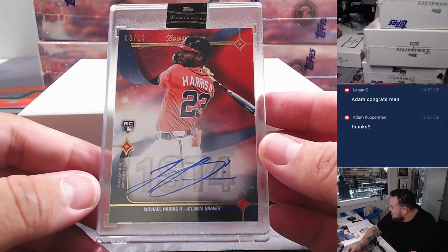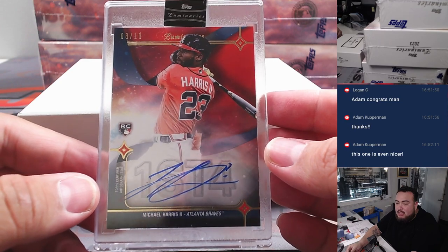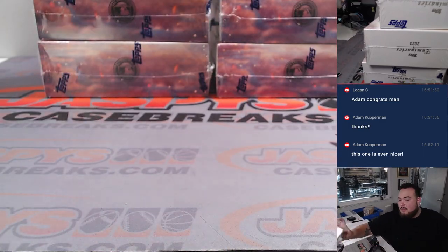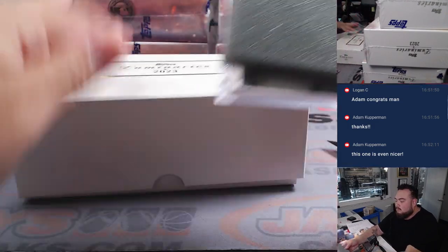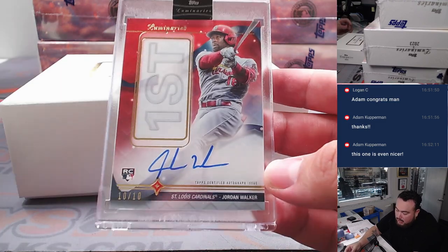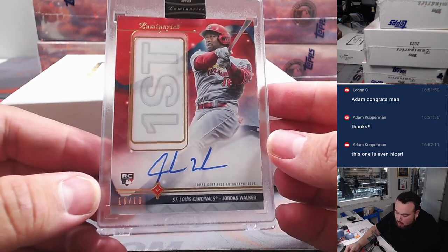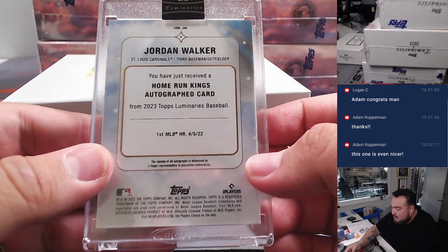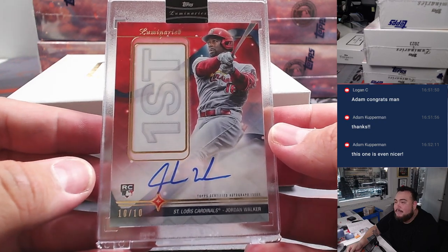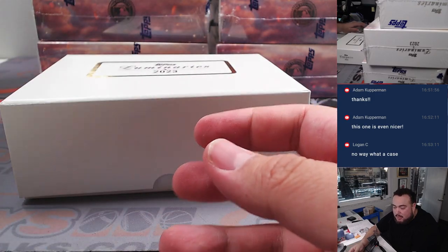And we got a Michael Harris for the Braves. 8 out of 10. Braves, I believe, were bought straight up by Rob. There you go. All right. And we got a 10 out of 10 for the St. Louis Cardinals, Jordan Walker. Just says first. First MLB home run on 4/5/2022. St. Louis, Sam, who's a brand new customer with us yesterday. There you go. On the board, buddy, with your straight up team.